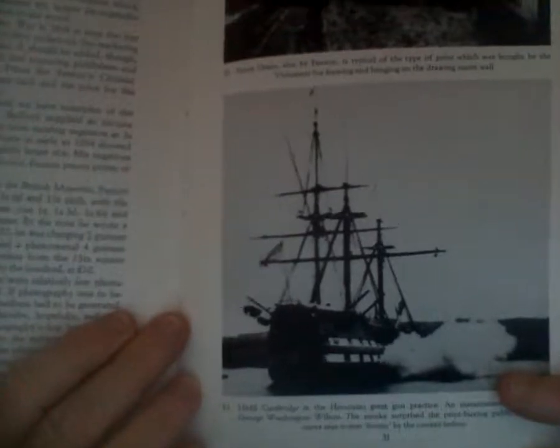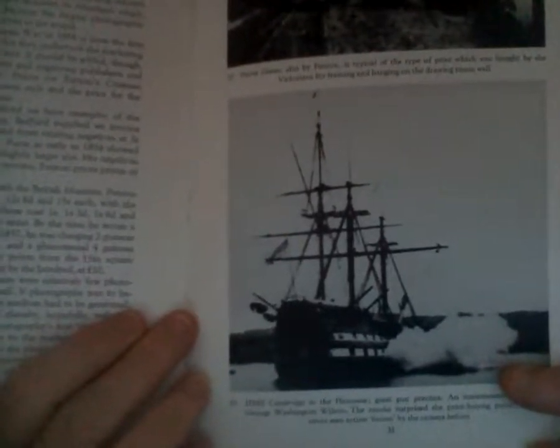Great gun practice, like firing the cannons. And it's saying that the picture was by George Washington Wilson, and the smoke in the picture surprised the print buying public, who had never seen action frozen by a camera before. So let's bring it up close. So that was a really astounding picture in those days, in Victorian times, that they actually captured, if you like, a still of action of the smoke. So that's got to be quite a historical picture, I would say, that one.